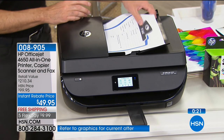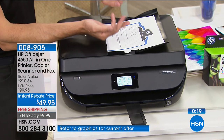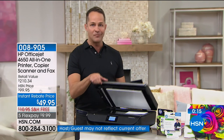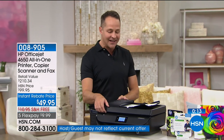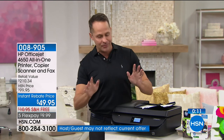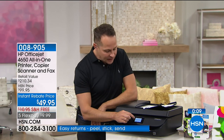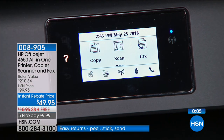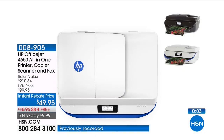You can put up to 25 pages in this, print, copy, scan, fax. You can do it all without doing one page at a time, two pages at a time, three pages at a time. Another fabulous feature, if you take a look down here, again, a lot of printers in this price range would have like one little line of text. They might be kind of hard to navigate, hard to use. This has a full touch screen.